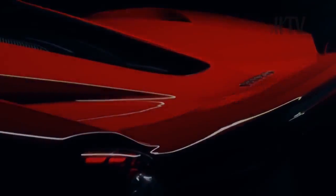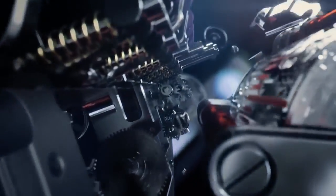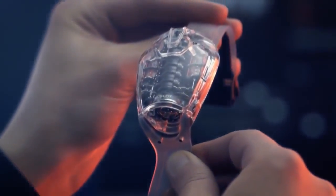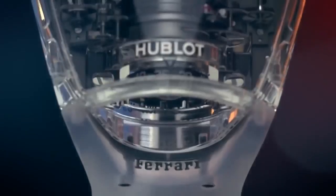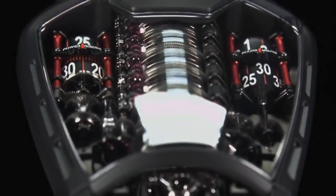MP05 Lafari. In terms of design and technical features, this watch is a copy of the engine bay of a Ferrari supercar. The watch was developed in parallel with the car. The shape of the sapphire crystal resembles the transparent cover of the Ferrari's hood, and the mechanism looks like the engine itself. The mechanism of the watch includes 637 moving components, and 11 lined-up shafts provide this watch with a record power reserve of 50 days.